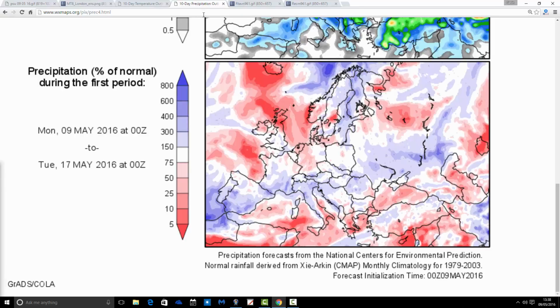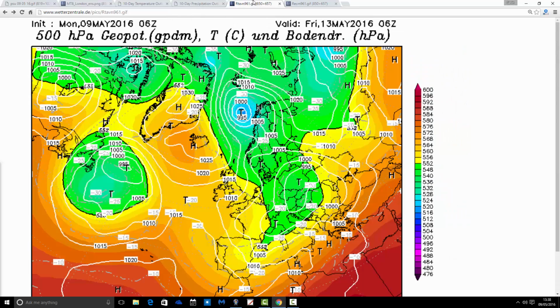The precipitation anomaly, very interesting this one. It shows the north-south split, and usually the north comes out significantly drier than average and the south comes out a bit wetter than average. You don't often see that, but from the 9th through to the 17th of May, it's the north that's getting the best of the dry weather.